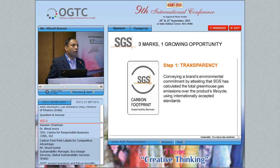The first label talks about transparency. It is like communicating sustainability to your consumers through a label, showing a brand's environmental commitment, that SGS has calculated the total greenhouse gas emissions over the whole product's life cycle using an internationally accepted standard. We use the standard ISO 14067, which is the latest standard to calculate the product carbon footprint, and our label is registered across Europe and in the US. So if a company uses our label for a product sold across Europe, it is well accepted and well recognized.